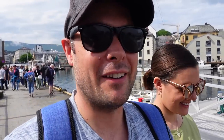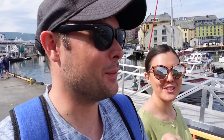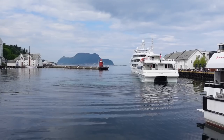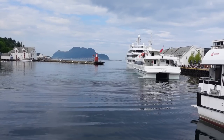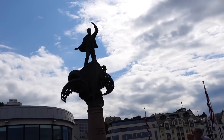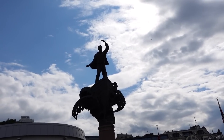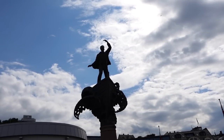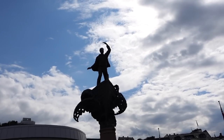We didn't show the port area itself, but we're making our way to where we think the walking tour starts. So we'll make sure that we put a link to the blog that I found to do with this walking tour. So we believe that it starts here. So this statue is in memory of the 320 Norwegians who lost their lives on land or at sea following the escape route across the North Sea to Allied harbours during the German occupation 1940 to 1945.